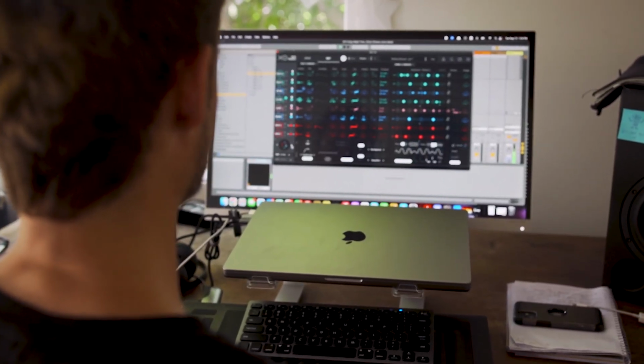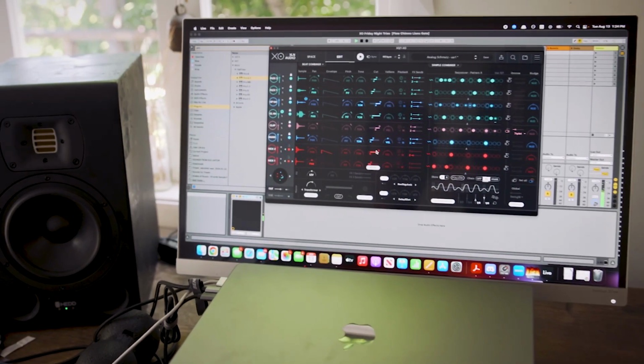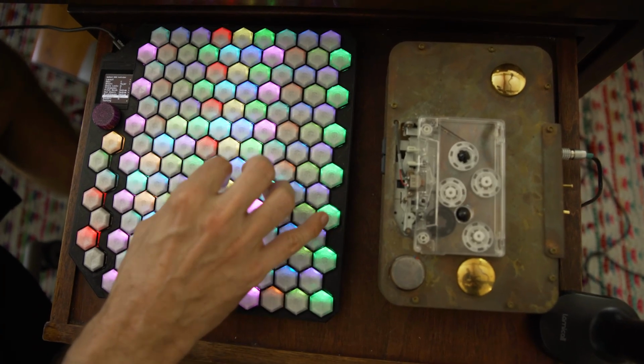EXO is a very unique instrument, if you will. It's like a drum sequencer, and it allows you to import your own samples. So what I did for the pack, I created a unique sound library, all created from my sound.